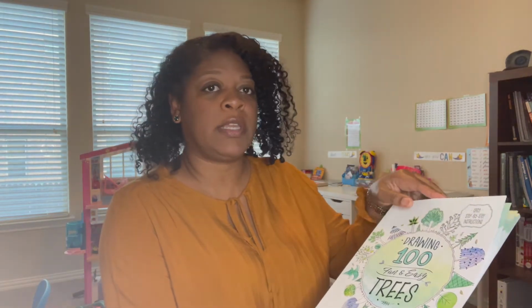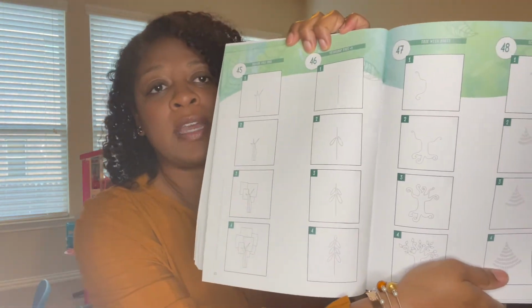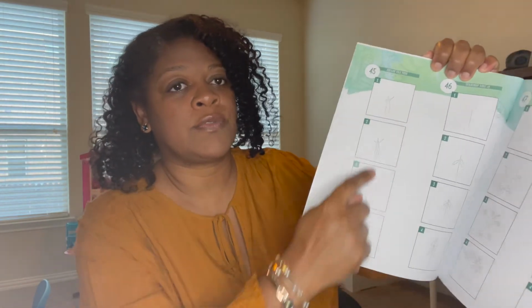I'll give you a quick peek in there. I don't know if you could see or not, but it kind of just shows different types of trees. And it's just easy, step by step. They just follow 1, 2, 3, 4. They just follow each step, and it shows them how to draw the trees. And it's the same method for the other ones.